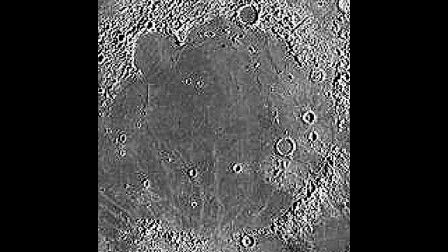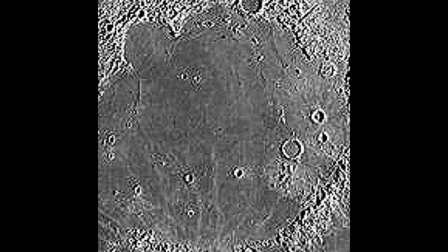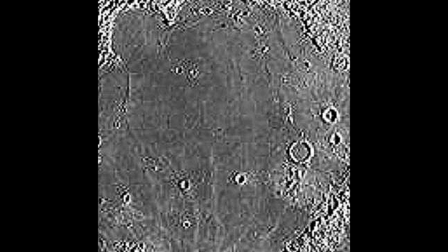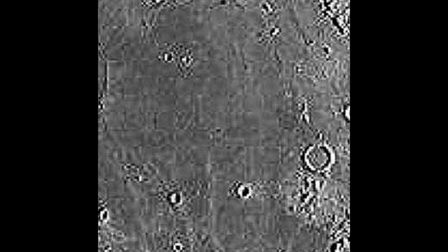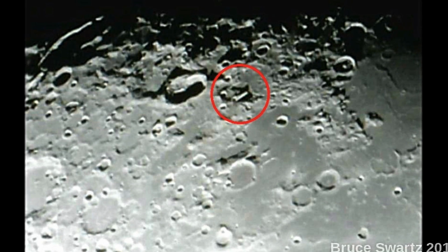Montes Apenninus, bottom right, you see the mountain range coming down to the crater with the triangular structure I found right in the crater at the bottom of Montes Apenninus. A tunnel structure at the bottom of Sinus Iridum. There's no mountains. The back north side of the moon.